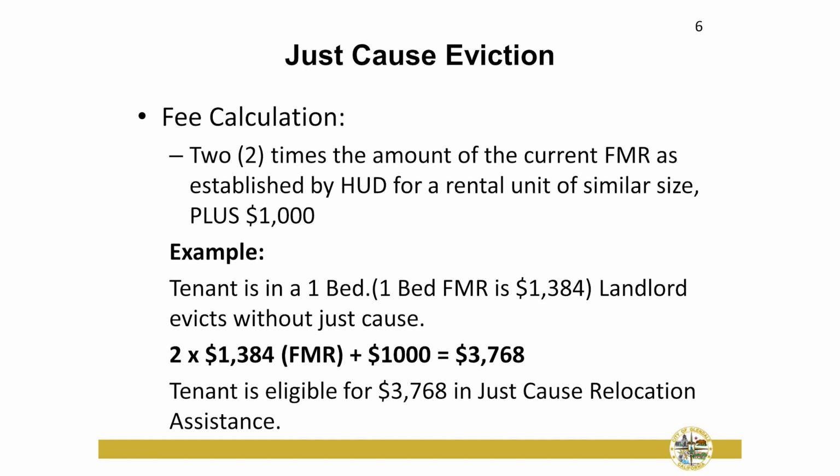The FMR for a 1-bedroom unit is $1,384, an amount established by the United States Department of Housing and Urban Development on an annual basis. In our example, the landlord owes the tenant $3,768 in relocation assistance.